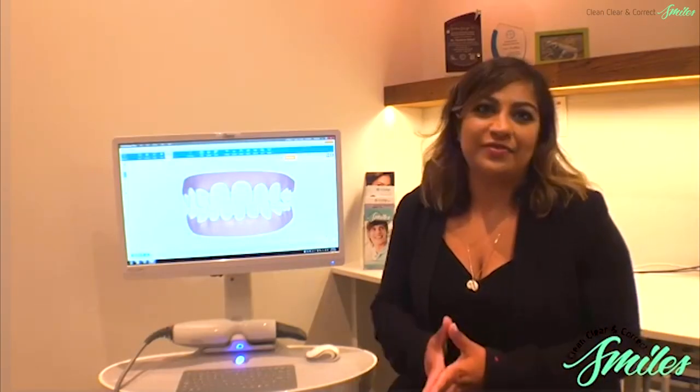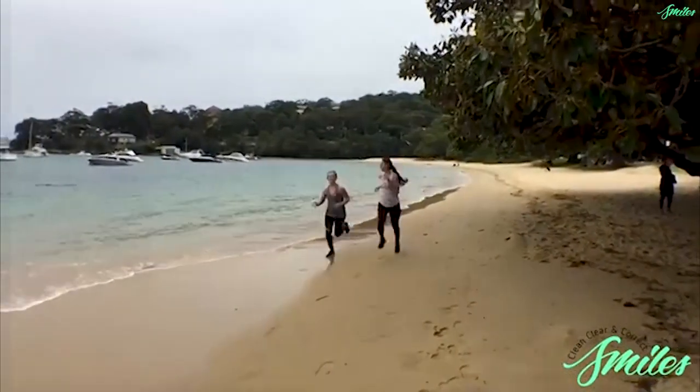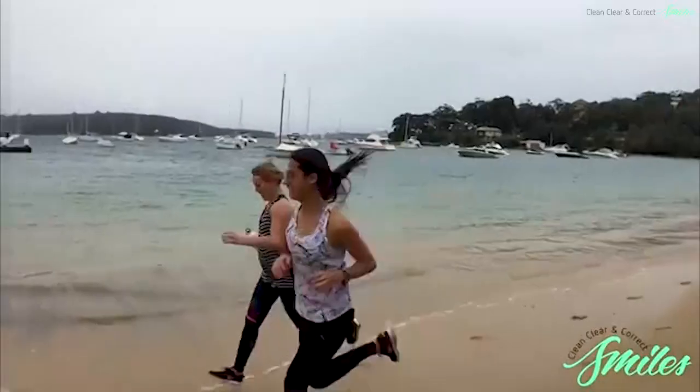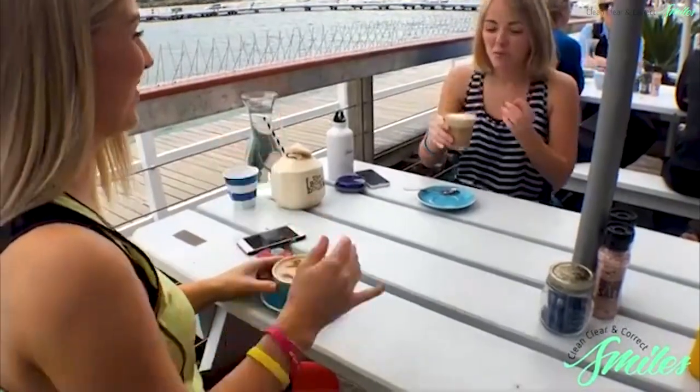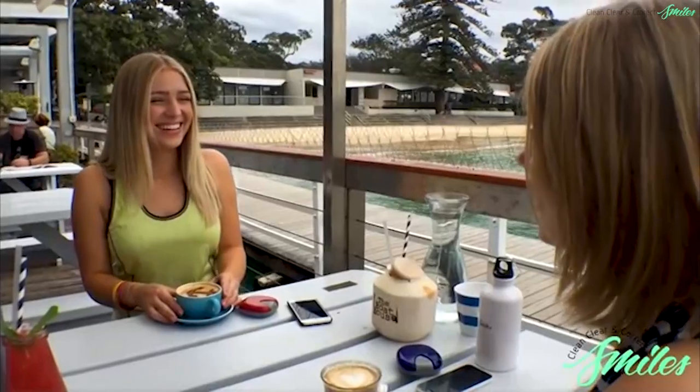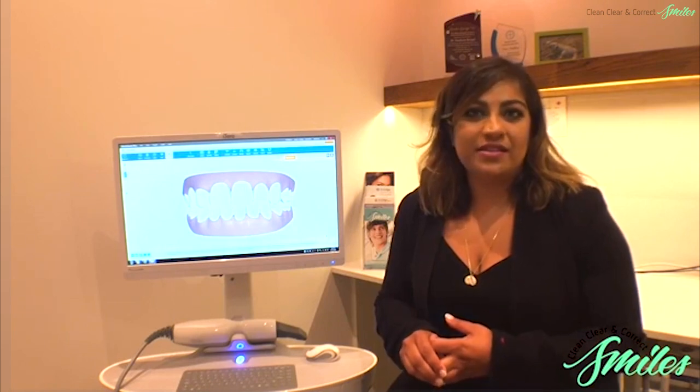The North Shore vibe is all about fitting in with your active lifestyle. The North Shore people, what do they love doing? They love surfing, they love the beaches, they love eating out. The beauty of straightening your teeth and getting that smile in present times is that you can still do all those things without any discomfort.